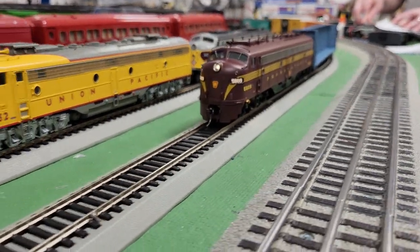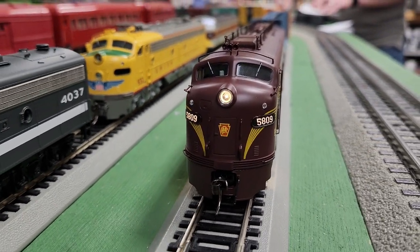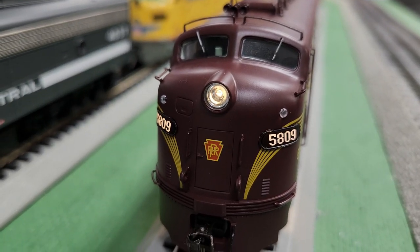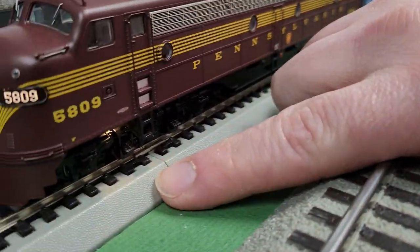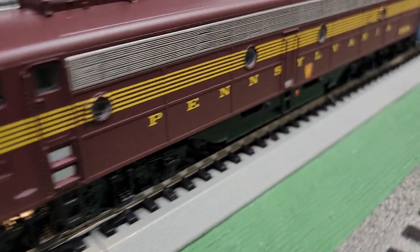Now arriving on track number one, the City of New Orleans, apparently. One neat feature before you go to me: check this out. I didn't notice, but it does have ground lights that are lit up right there. That is a really neat feature to have on these trains.